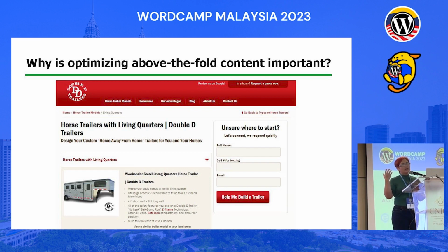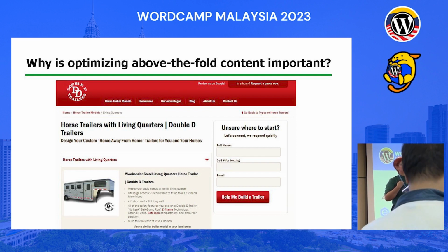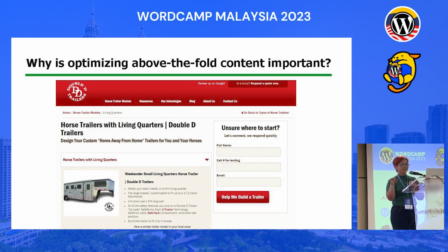And when I was looking at this page, okay, it says timeout. Sorry, sorry. So I was wondering, why would somebody ask me if I were the user, if I were unsure where to start, because I already landed on the page, right?